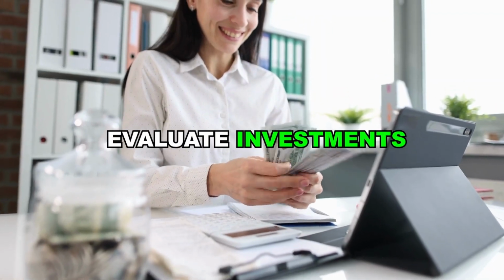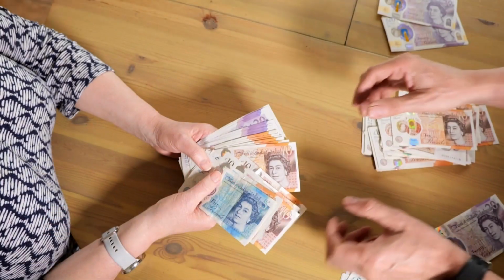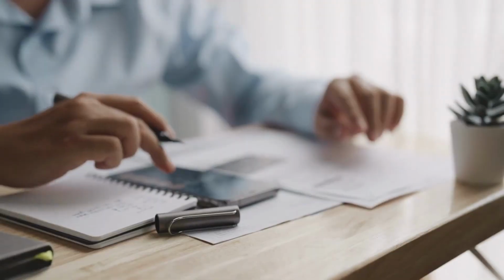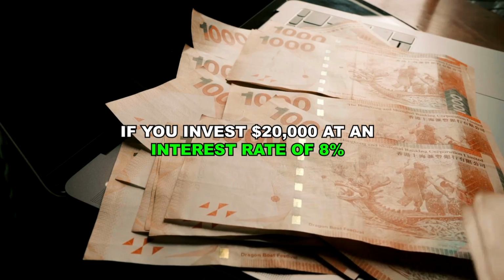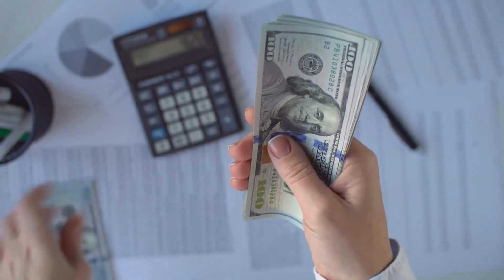Number 2, evaluate investments. If you're considering investing, the rule of 72 can be used to determine how long it might take for you to receive a 100% return on your investment. No matter what kind of investment you make, as long as compound interest is used, the rule of 72 will help you out. Using the rule of 72, you can calculate how long it will take to double your investment. If you invest $20,000 at an interest rate of 8%, for example, you can double your money in 9 years by dividing 72 by the interest rate.